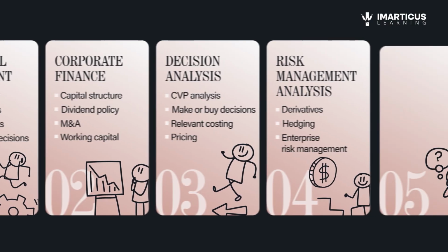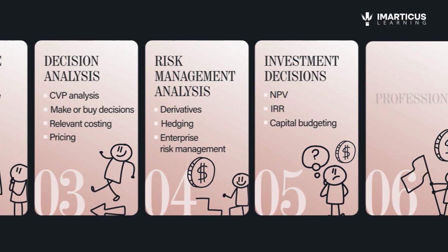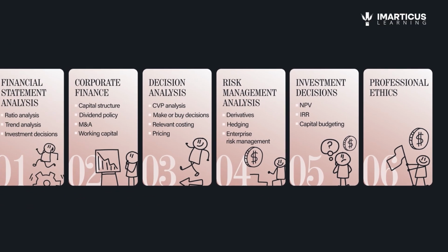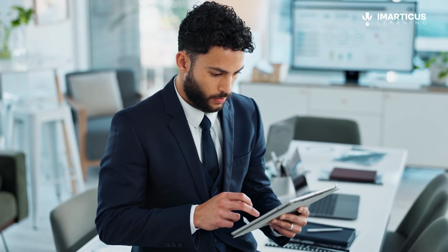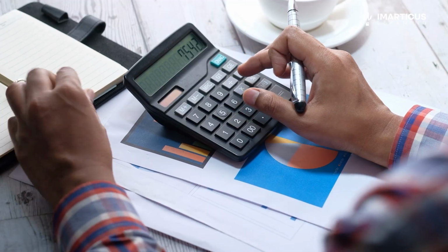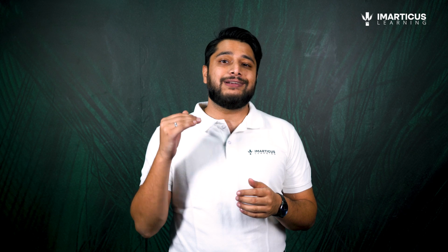The fifth section is investment decisions, covering NPV, IRR, capital budgeting, and much more, where you evaluate projects and compare alternatives. And the last section, professional ethics, the gray area section, which requires you to apply IMA standards to complex dilemmas. Part 2 is harder for most people because it's strategic, not just technical. You have to think like a CFO, not just do calculations. Questions are longer, scenarios are complex, and you need to integrate multiple concepts simultaneously.